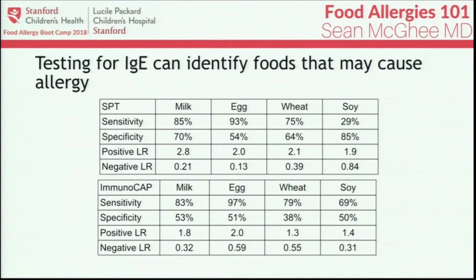And if you look at the row there that's labeled the positive LR, which is the positive likelihood ratio, that's a good way of gauging how accurate, how useful a test is when it's positive. And in this case, you see for milk, egg, wheat, and soy, both for skin prick testing on the top and for the serum testing on the bottom, that first of all, both the skin prick test and the serum test are pretty close in terms of their overall accuracy. But the likelihood ratio gives you an idea of how many times more likely it is that if you have a positive test, you'll actually react when you eat the food.